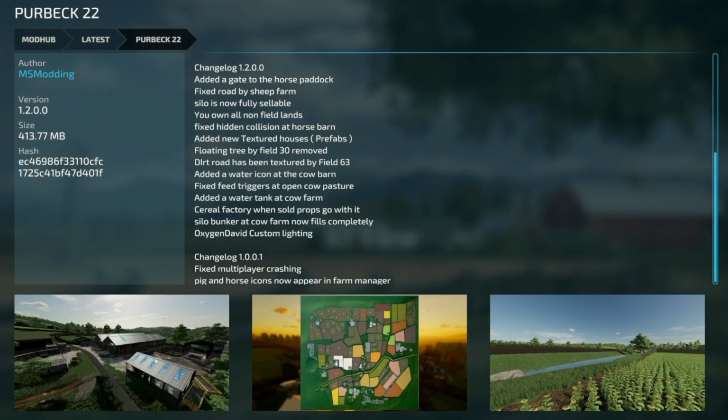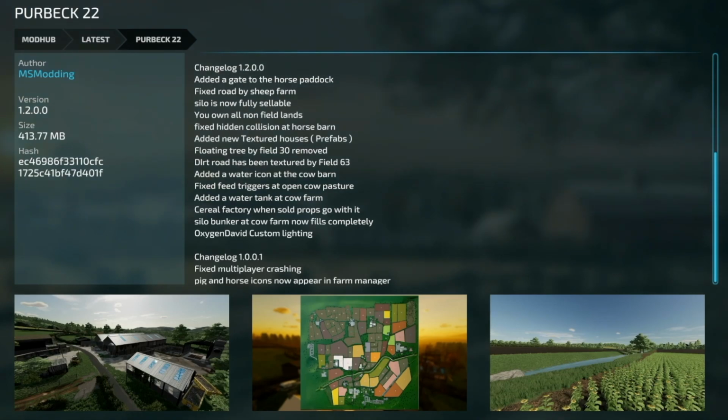Added new texture houses for prefabs. Floating tree by field 30 has been removed. Dirt road has been textured by field 63. Added a water icon at the cow barn. Fixed feed triggers at open cow pasture. Added a water tank at the cow farm. Cereal factory, when sold, props go with it. Silo bunker at cow farm now fills completely, and Oxygen David's custom lighting.